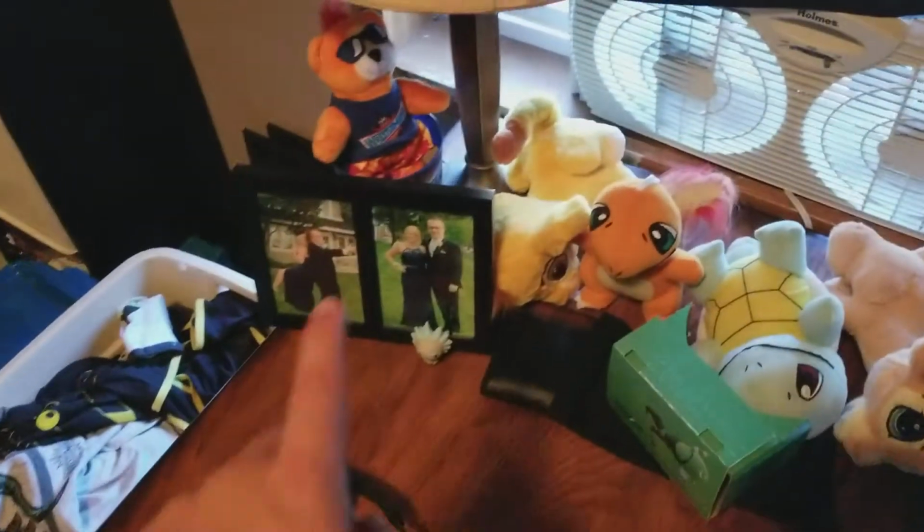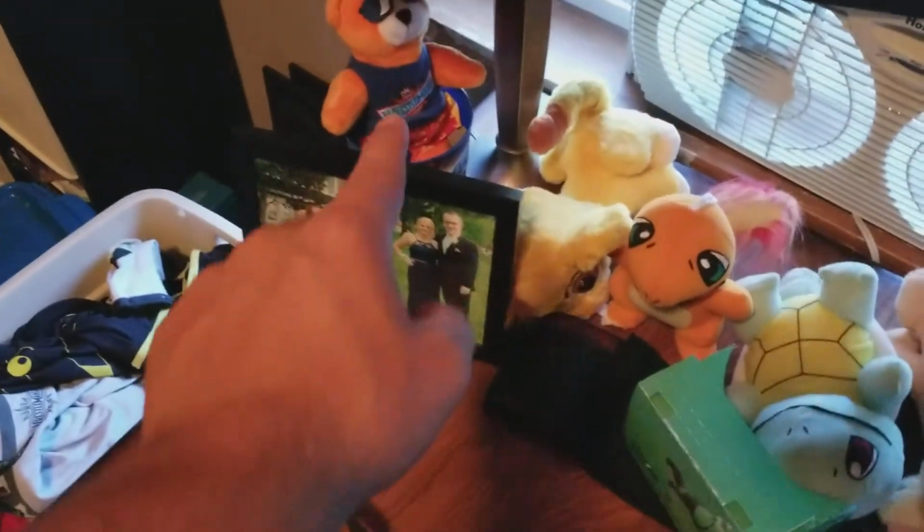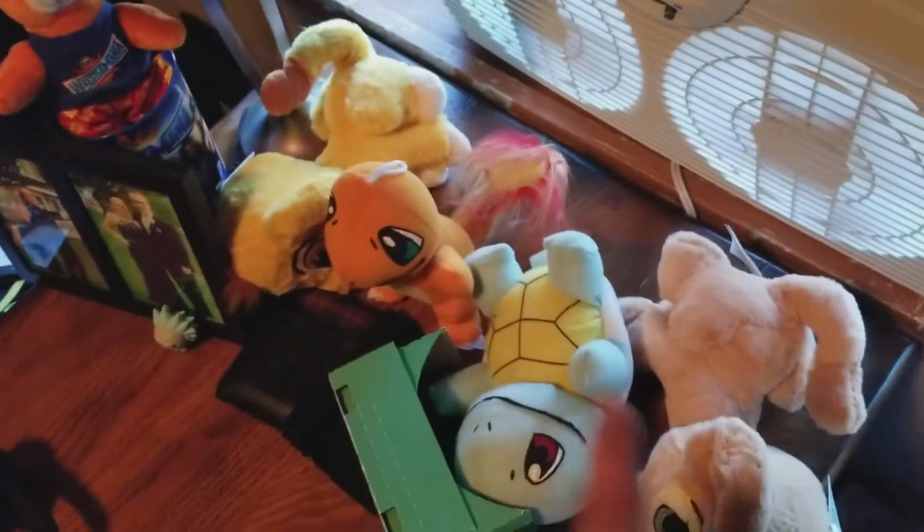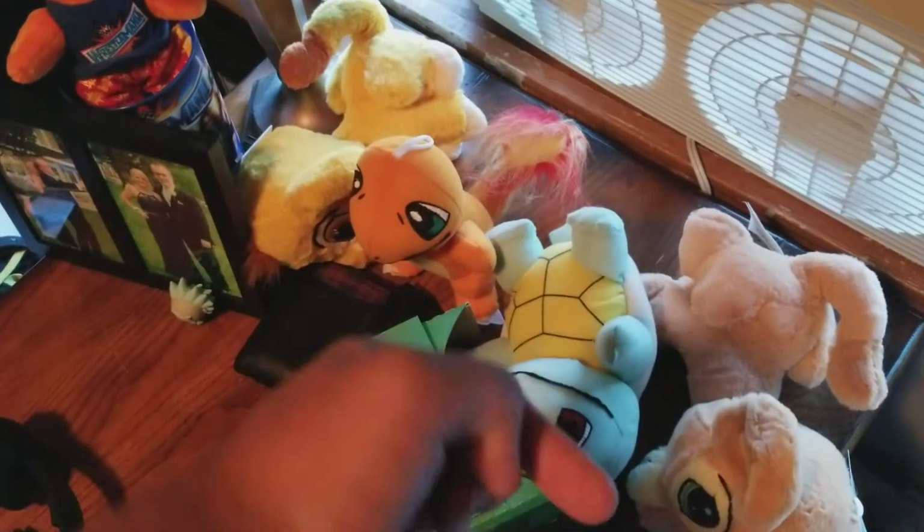Random stuff, random Pokemon cards, dirty clothes. We got a Minecraft sword right there. We got the letters for football, older football pictures, pretty much all back there and having a grand old time. Random box on the desk. We got pictures from senior prom. We got the WrestleMania bear, the WrestleMania cup, two plushies from Disney.